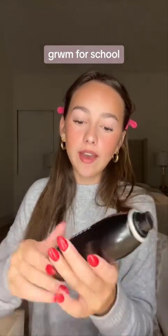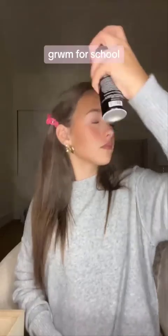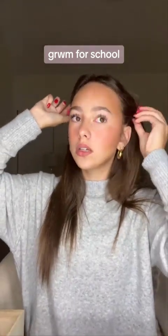Okay, I put a little bit of gloss over it. Last but not least, we have my Morphe setting spray. Just listen to how this sounds when I spray it. Oh my god, how satisfying. Okay, well that dries down. I'm just gonna take out, ow, my clips. Okay, I'm rushing out the door, but this is the final look.